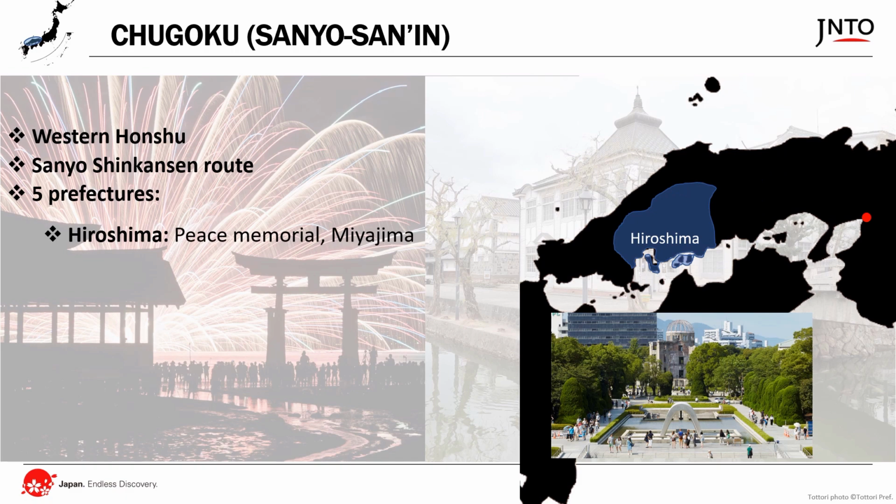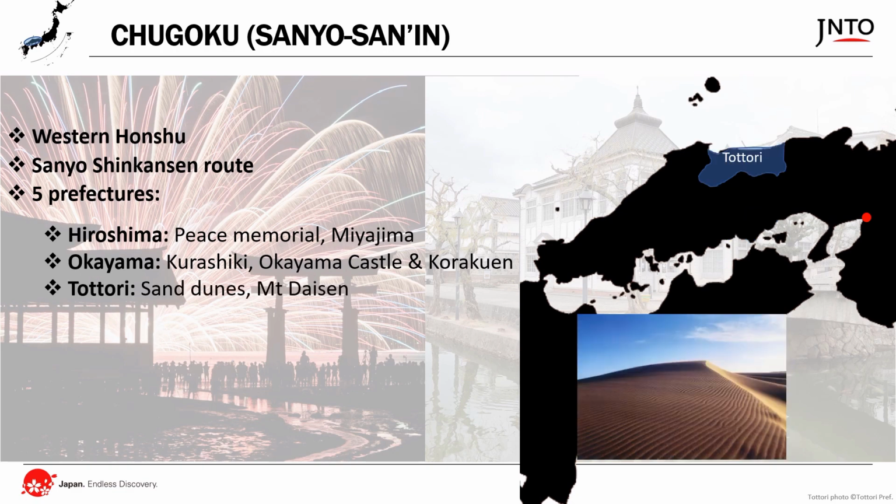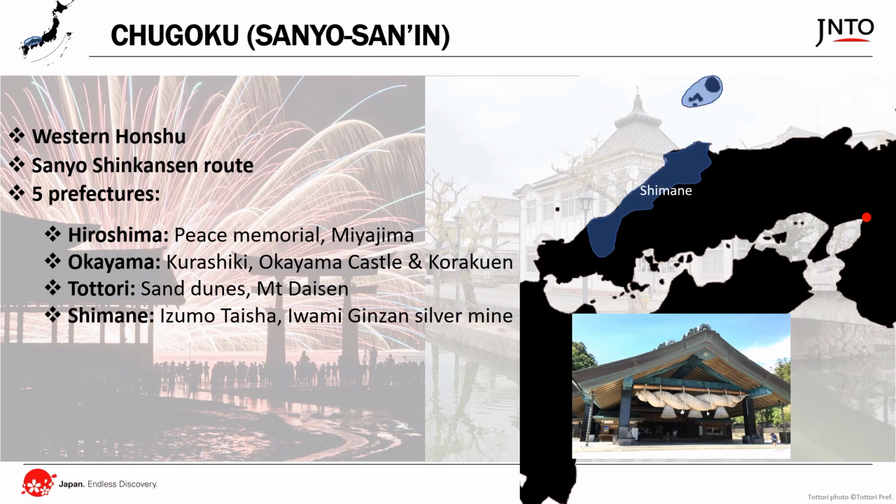Hiroshima, which is known for the Peace Memorial in Hiroshima City, as well as the island of Miyajima, pictured back left. Okayama Prefecture, known for the city of Kurashiki, with its gorgeous canal, as well as Okayama Castle and Korakuen, considered one of the top 3 gardens in the country. Tottori Prefecture, on the San-in side, is known for its sand dunes and outdoor activities at Mount Daisen.